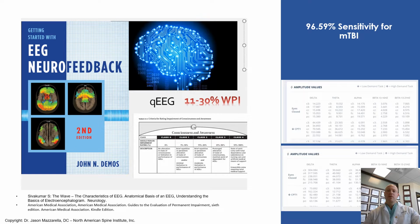The way it works is we get microvolts of electrical activity over different regions of the brain. Depending on the activity in microvolts, we can determine if an area of the brain is hyperactive, hypoactive, or functionally normal. In regards to impairment, findings of reduced brainwave activity can equate to 11 to 30% whole person impairment or more.